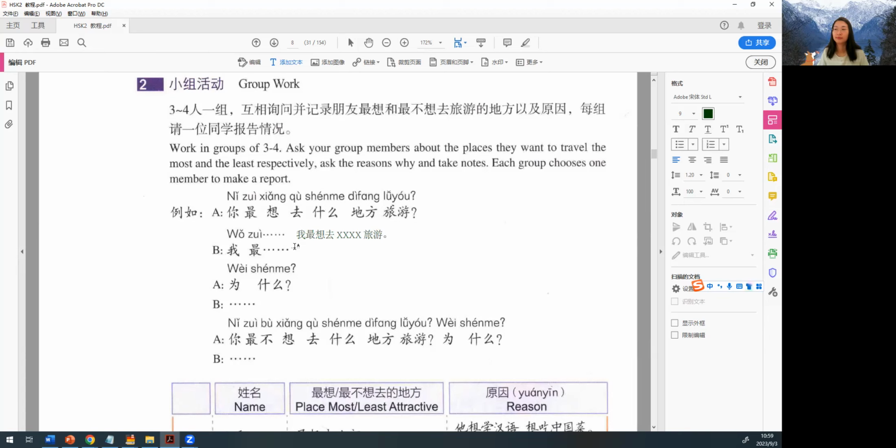So for me, 我最想去北京旅游。All right, then A continues asking 为什么, why. Why, oh god, that's a good question. Maybe I can say that Beijing is very beautiful, or what we have learned in the lesson, 北京天气不冷也不热. But just a simple answer we can say 北京, oh sorry, 北京很美. The pinyin is 北京很美.